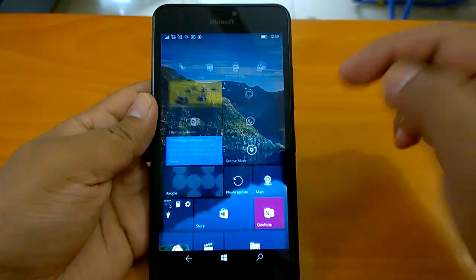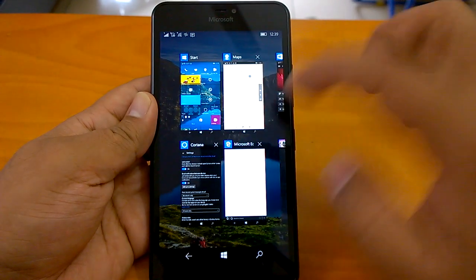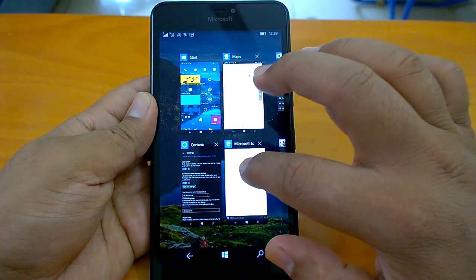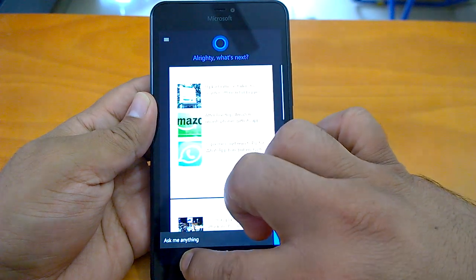Let's send it to the background, and now we will check, like we checked for games. Apps usually resume really well, but let's quickly check it, because it's better to always check and see things rather than just saying that. So it's so fast, actually. Good.